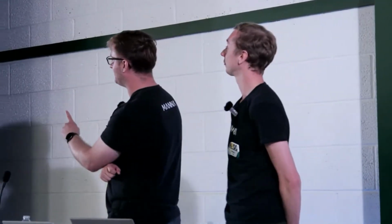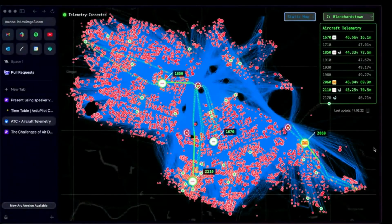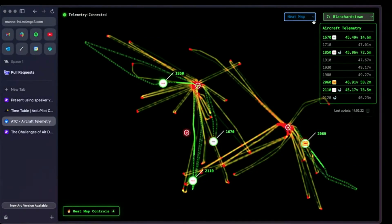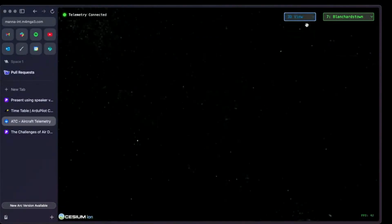I just thought I'd throw this up as well. This is currently a live view of our Blanchardstown operation. You can see there's 3 or 4 or 5 people getting their lunch delivered to them at the moment on a Saturday. Just so people know, you can see it in real time. This is going on right now in Dublin. It'll switch between the heat map of what we were saying with the routing, and then just the aircraft telemetry.